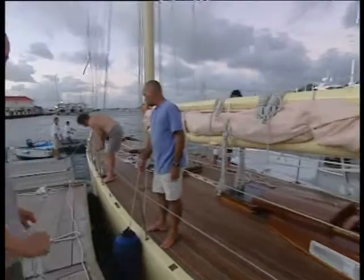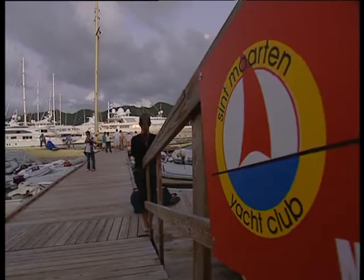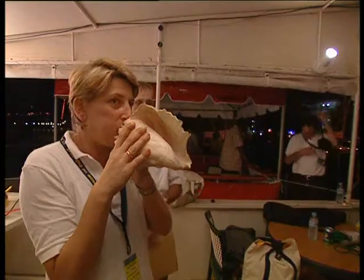I think it's very good for an island to have a regatta, and we do have very good regattas here in St. Maarten. There was no classic regatta, which was very strange. So now we have one, and it's going very well.